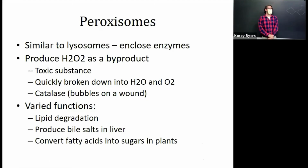We okay with those so far? We had nucleus, rough and smooth ER, Golgi, lysosome. The reason we talk about peroxisome, it's not the most important in general biology, but we do a lab with peroxisomes. They're very similar to lysosomes. They have some enzymes.